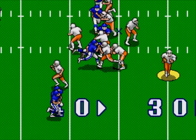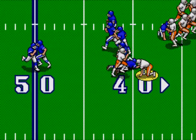Pitch out. Gets the block. Brought down. Third down and 9.